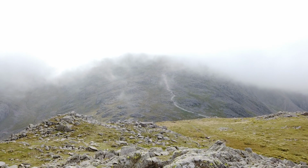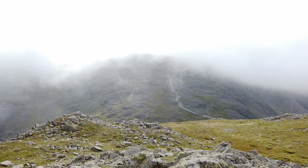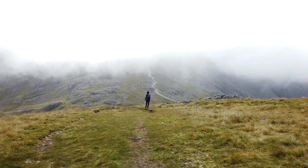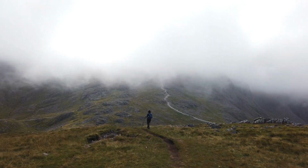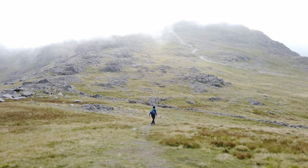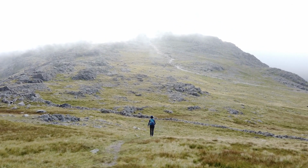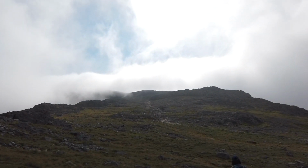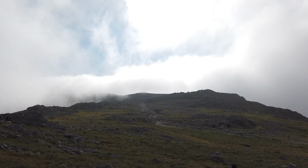Look at the little sheep climbing up to Scafell Pike. Yeah, we certainly will be joining them. Let's do this beast of a fell ahead. From here we have about 800 feet to go. Looks quite steep as well.